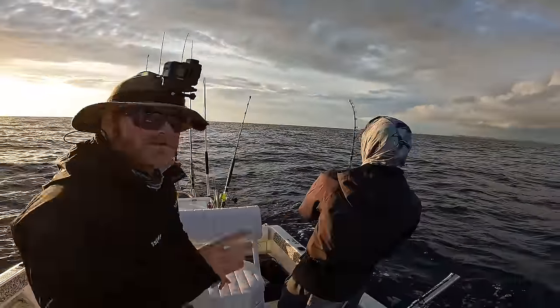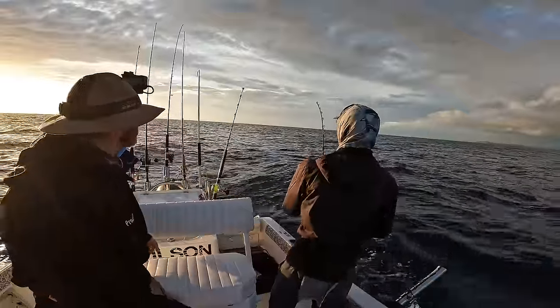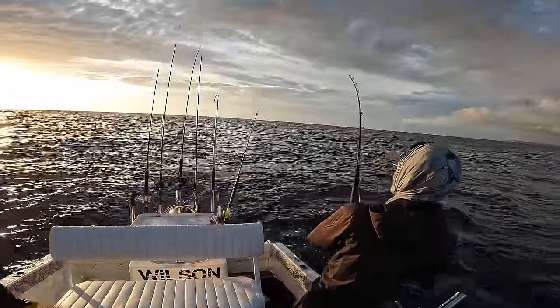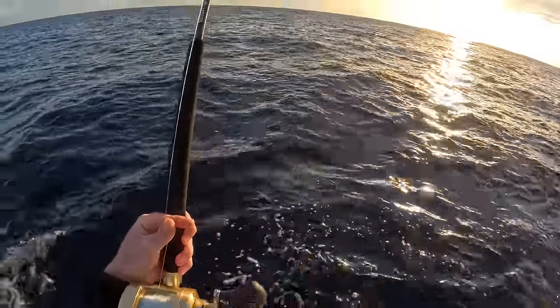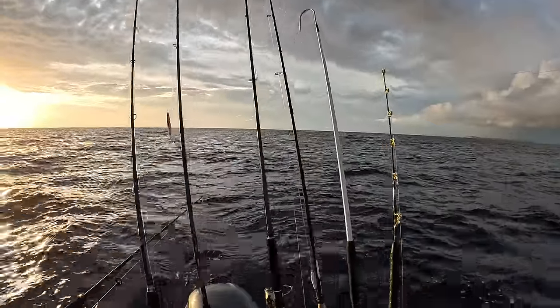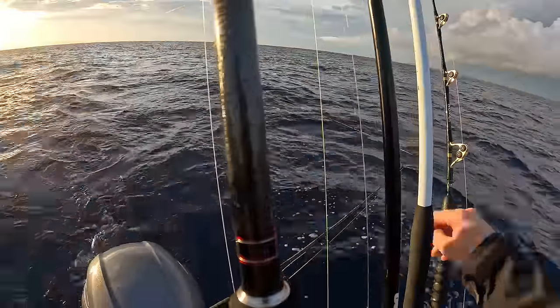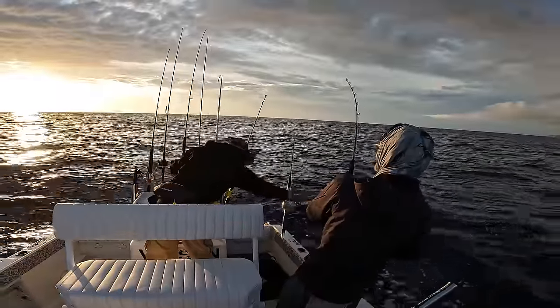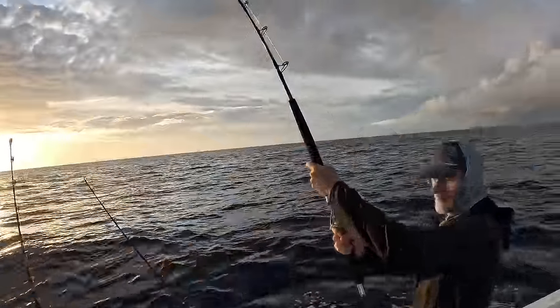First port of call, we thought we'd chuck the lures out and have a bit of a trial, see if we couldn't get something pelagic, maybe a mahi-mahi or something of that nature. Bear with me. Oh, you're right. You stay there, I'll move the boat around you. You go around.